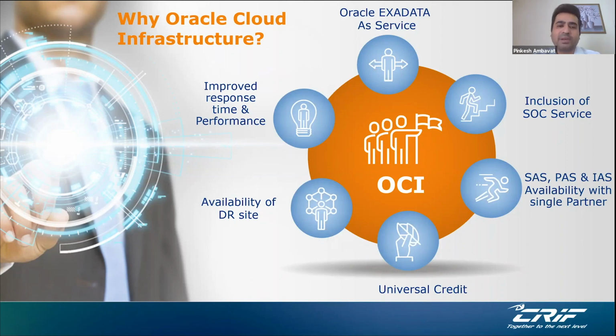Whenever we want to scale up any infrastructure, we can anytime scale up the infrastructure. If we want to launch a new product, we can just spin up some new VMs and we can easily launch the new product. We can easily increase the storage if we are accessing more and more data from financial institutions. So flexibility in increasing the infrastructure also gives the flexibility in response time to our clients, and of course it also increases the overall performance of our products. So these are the main reasons we chose Oracle Cloud as an infrastructure.